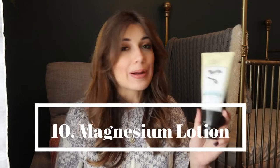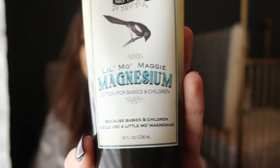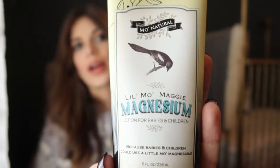On the topic of putting things on baby's skin, I also have another lotion that I can highly recommend. This lotion specifically has saved our butts, mine and my husband both, on sleepless nights with Adeline. It is the Lil Mo Maggie Magnesium. Essentially, this is a magnesium formulated specifically in lotion form for babies and children, so it has the right dose for them. You want to make sure that it's the right dose. But it has helped her sleep through the night without sleep training.